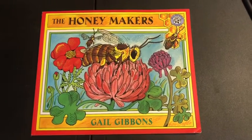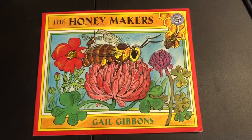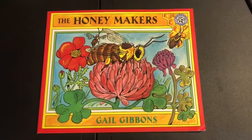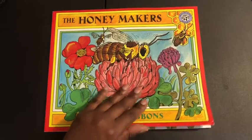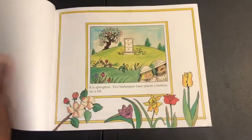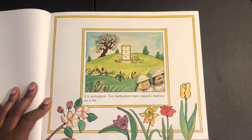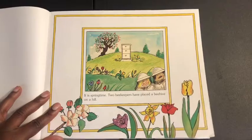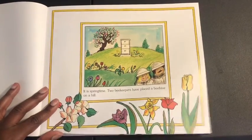So think about the title for a second and also think about the picture. And let's make a guess as to what you think this book may be about. I'm sure some of you guys have some good guesses. It is springtime. Two beekeepers have placed a beehive on a hill. I'm wondering why they chose a hill to place the beehive on.